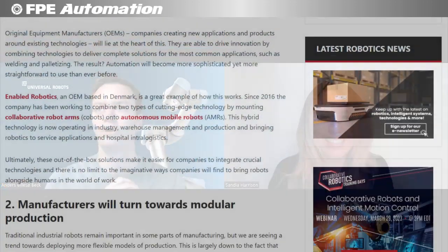We're certainly seeing that as well. And it's remarkable how a lot of these solutions can be brought in and set up in a matter of hours and up and running for these companies. Exactly. And of course, the other trend is more along modular solutions.